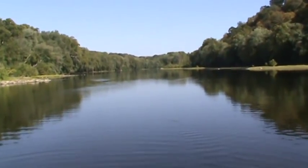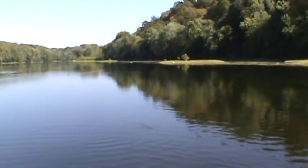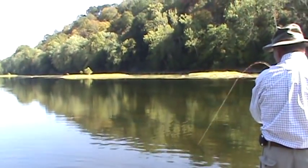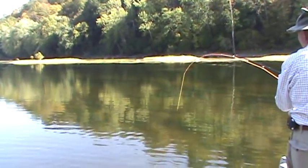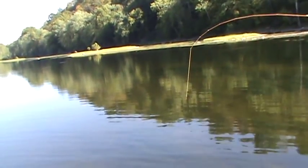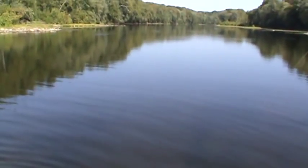Keep a bend in the rod, okay? And there's probably going to be at least another swim away. We got him right here. Okay. I gotta get to land, though. That's the thing. You can't net him? I don't think I can net that guy. Yeah. I might be able to tail him.